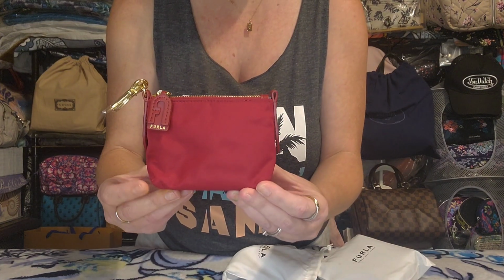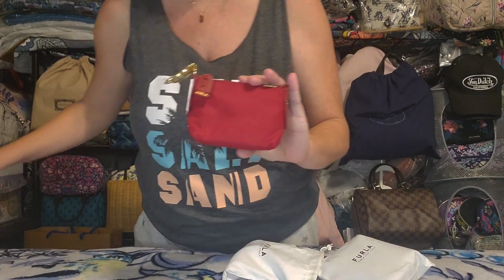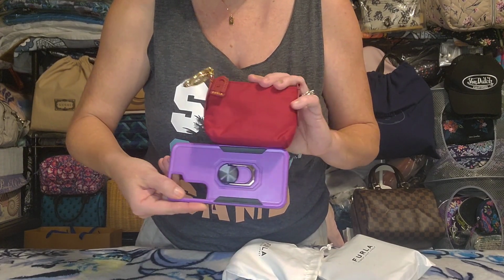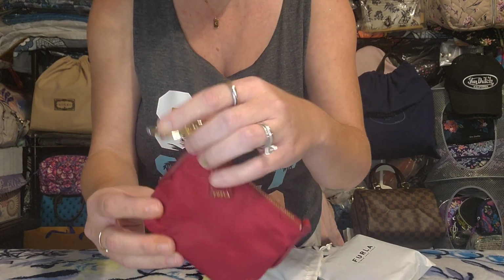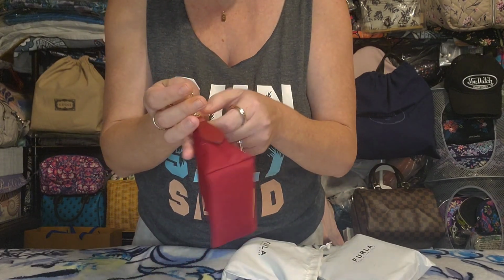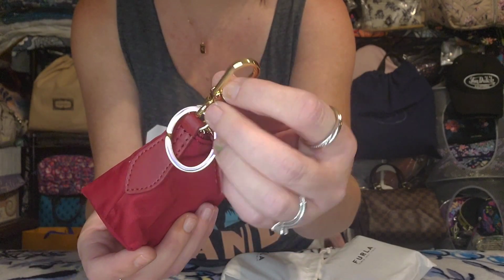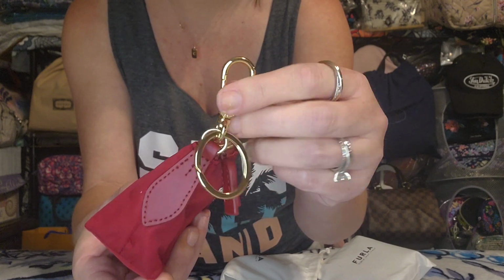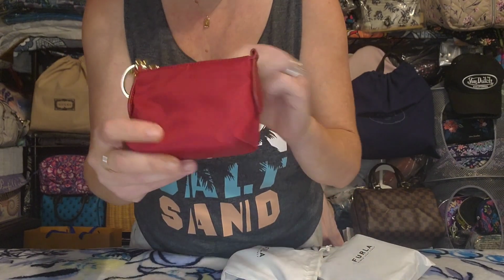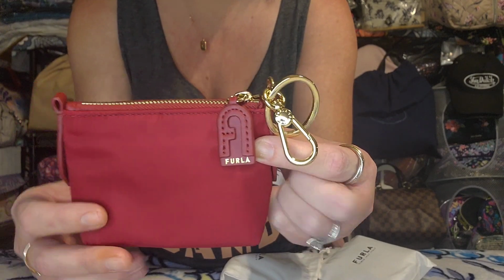And they are these adorable little nylon zip pouches. So just to give you a size reference, I'll show you next to my phone. So these aren't teeny tiny, but they're not huge either. And they're, like I said, nylon. They have gold hardware, and you have two different clips here. I haven't even taken the plastic off of these yet. You have a regular key ring, and then you have a little lobster claw that swivels. And then you get the little Furla branding there on that leather zipper pull.